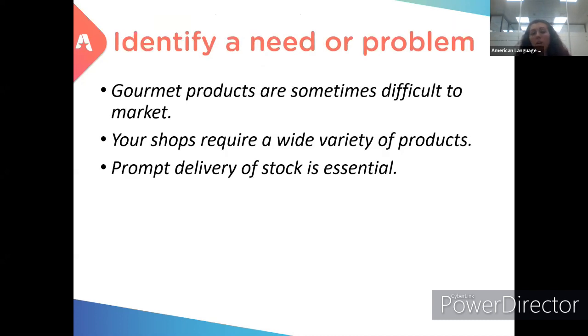But again, the finding out about your customer, I would advise having a list of questions that you want answered before making the call. Now, when it comes to sales, you got to identify a need or a problem that needs covering, and that's why you're trying to sell your product to that company. So, for instance, gourmet products are sometimes difficult to market. Your shops require a wide variety of products. Prompt delivery of stock is essential. So you got to figure out what it is your customer needs and then adjust to that and how your company can solve that issue.